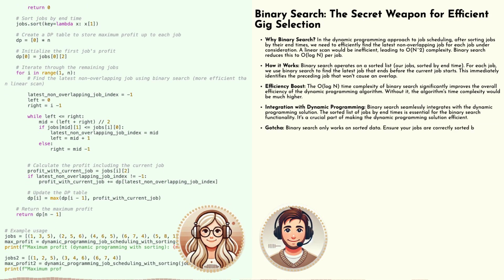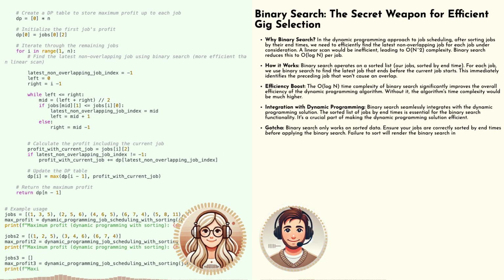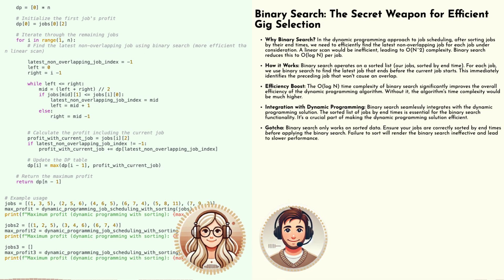That's a great question. You're absolutely right. Yeah. A linear search would defeat the purpose of using dynamic programming in the first place. Right. It would make our algorithm much slower, especially when we have a large number of gigs to schedule. Exactly. So there has to be a more efficient way to pinpoint those compatible gigs. Yeah. What's the secret weapon?